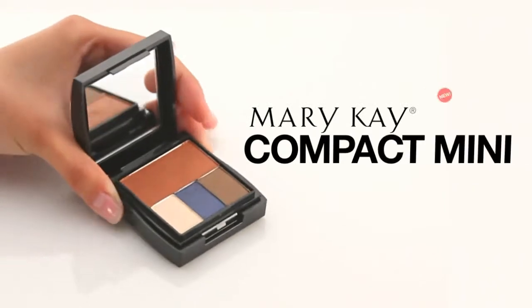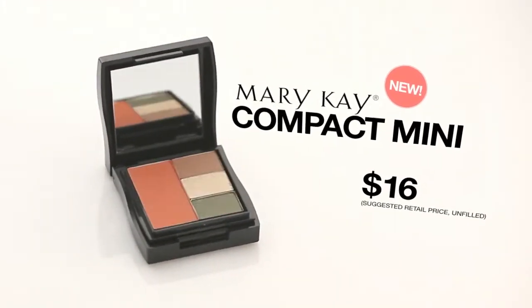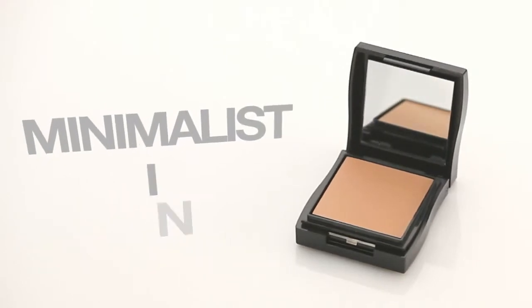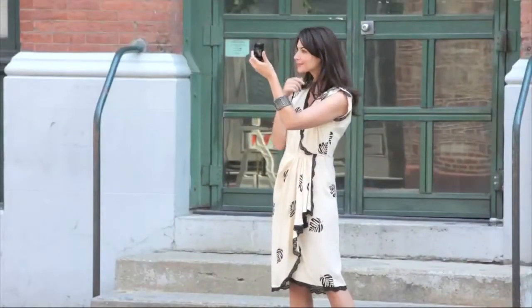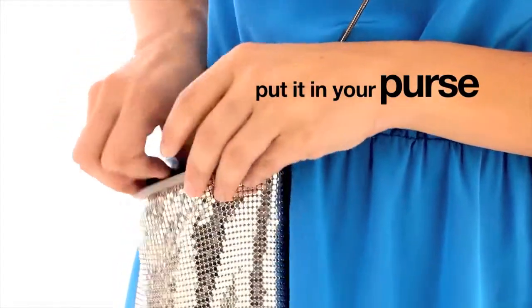The Mary Kay Compact Mini is tiny enough to tuck anywhere, but full of all the colors you'll need. Our patented compact design makes it easy to change it as often as you like for a look that satisfies the minimalist in you. It's also easy to store your applicators underneath and take it wherever you want. The Compact Mini is small enough to fit in your pocket, your smallest purse, or in the palm of your hand.